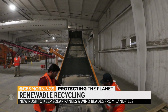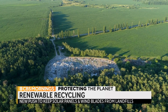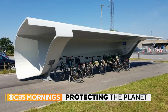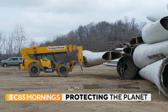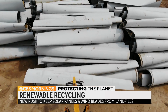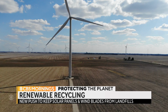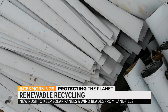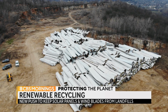Overall, the renewable recycling industry is small, and it's still cheaper to send the waste to landfills. But in Europe, used blades are being remade into everything from playgrounds to bike shelters to bridges. So far, Veolia has processed nearly 3,000 blades. You took something that's supposed to be indestructible and you've destroyed it. Yes. Congratulations. And the renewable revolution should provide an endless supply of business. For CBS Mornings, I'm Ben Tracy in Louisiana, Missouri.